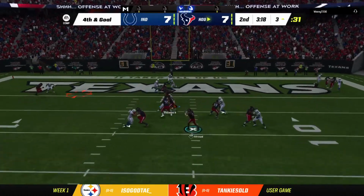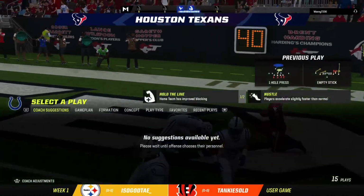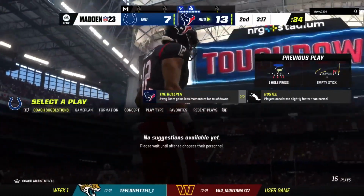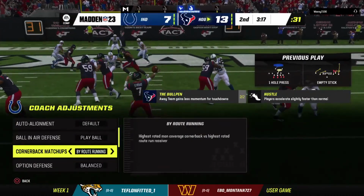4th down, here's Stroud. And that is caught. Touchdown, Texans. Nico Collins from 3 yards out. And the Texans' decision to go for it pays off with 6 points.